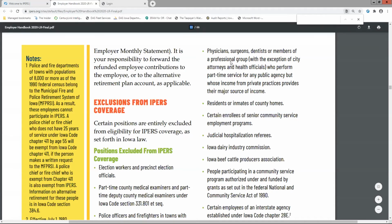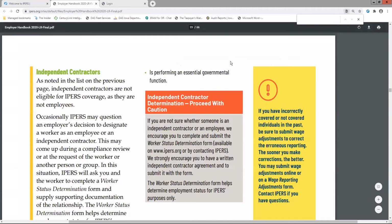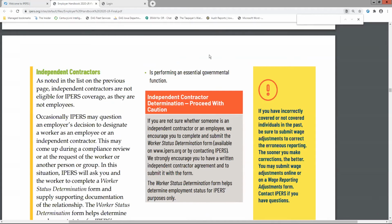On page 23, it talks about independent contractors a little bit more. Independent contractors are excluded from IPERS coverage. During a compliance review, we ask to take a look at copies of your 1099 forms from the previous year. We may occasionally question an employer's decision to designate a worker as an employee or as an independent contractor. Other times, we may receive a request from an employer or a worker to review their situation. In this case, IPERS will help determine if a person is an employee or an independent contractor for you.